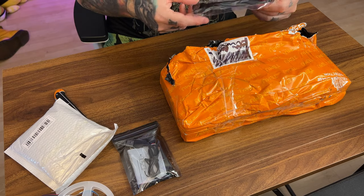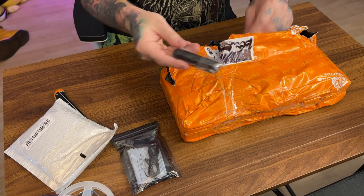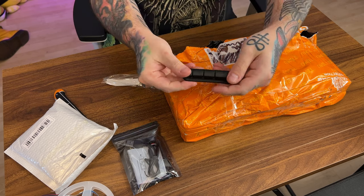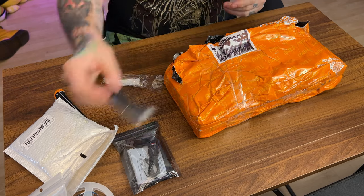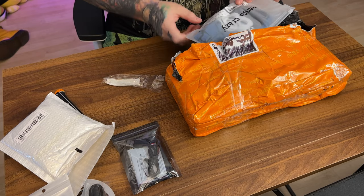Then we've got more Velcro straps for cables. We've got these little rubbery things that you can stick on or under a desk and link cables into. Cable management is good, right? We've got another one of those things, but a slightly different shape and size. We've got a third one of those things.